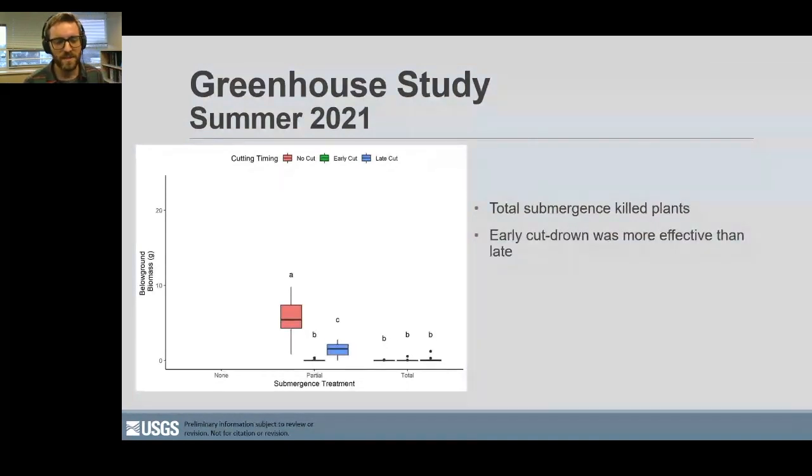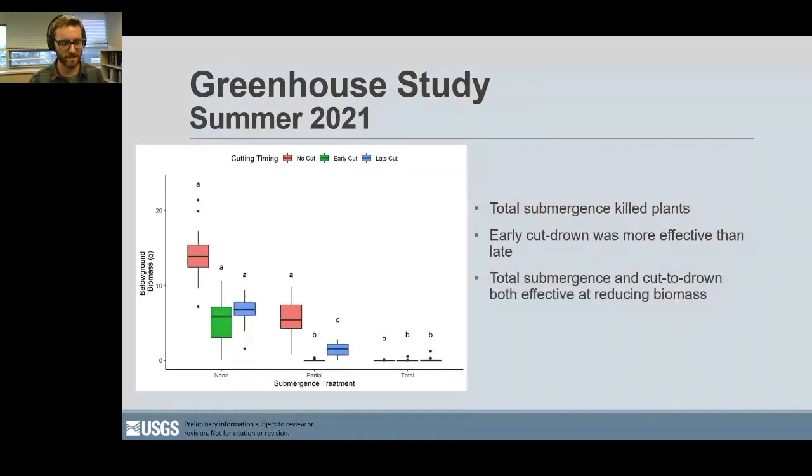In the cut to drown treatments, so the partially submerged that received cutting, we see that the early cut was actually more effective than the late in decreasing the biomass productivity. And you see that the biomass was really similar to that of the total submergence when we applied that early cut. The late cut also significantly decreased it from no cut at all, but it was more effective early on. And then you can see how cutting itself without submergence affected below ground biomass as well, though not significantly.